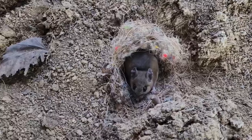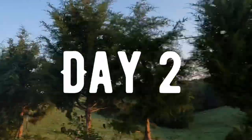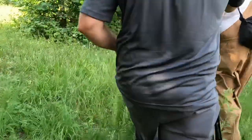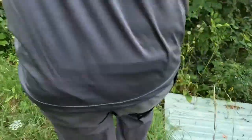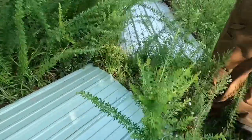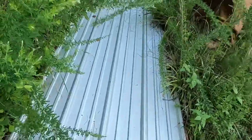There's a little mouse in her nest. How long has it been out? It's been a while. You can tell because the seeds are in there. It looks okay under there. The boards have been the best stuff up here for me, though.